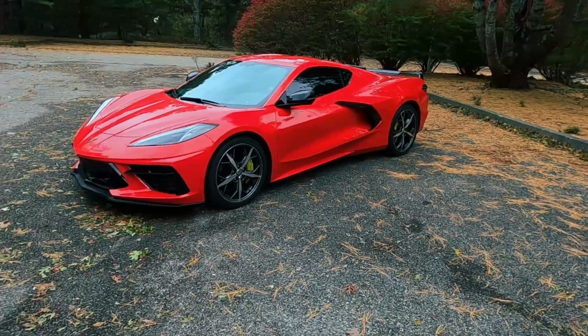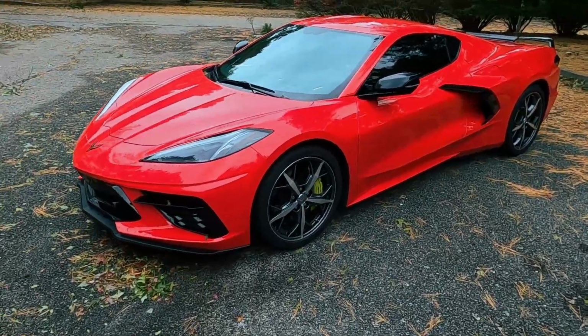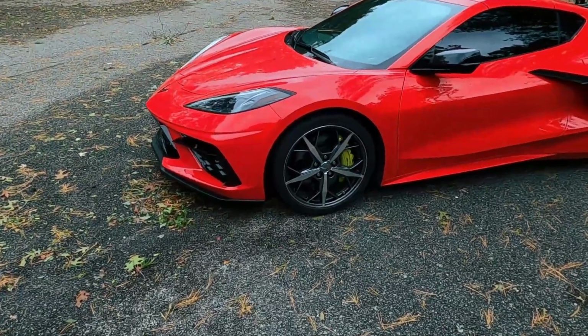So first things first, why have I picked a non-sunny day to do this? This car captures on film a lot better when there's a little bit of overcast. The paint is a lot clearer on camera, and since we are going to get up close and personal with the car today, this is the best weather to do so.